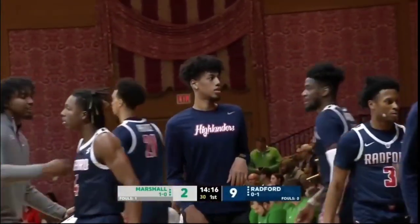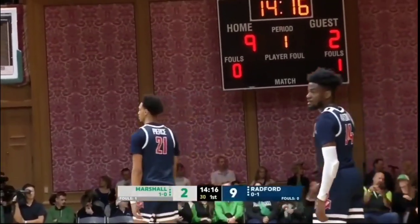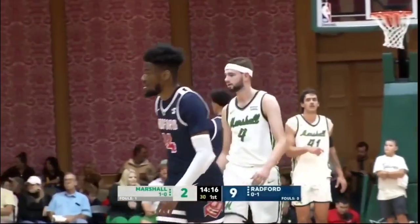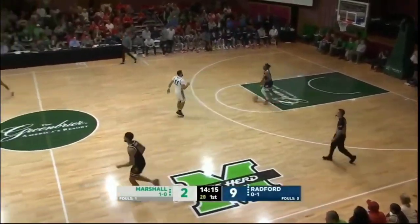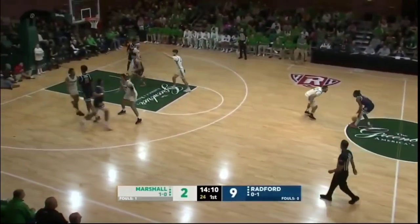Radford was up-tempo, talking, yelling at each other. Marshall, on the other hand, more chill, laid back, lax, and that could just be their style. But it's a reflection of how Radford is playing right now on the floor. Yeah, Radford has certainly won the first 5 or 6 minutes. They have a 9-2 lead and the ball.